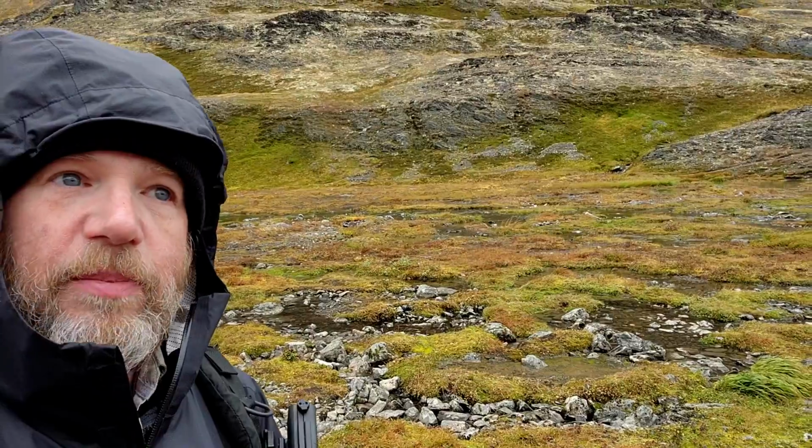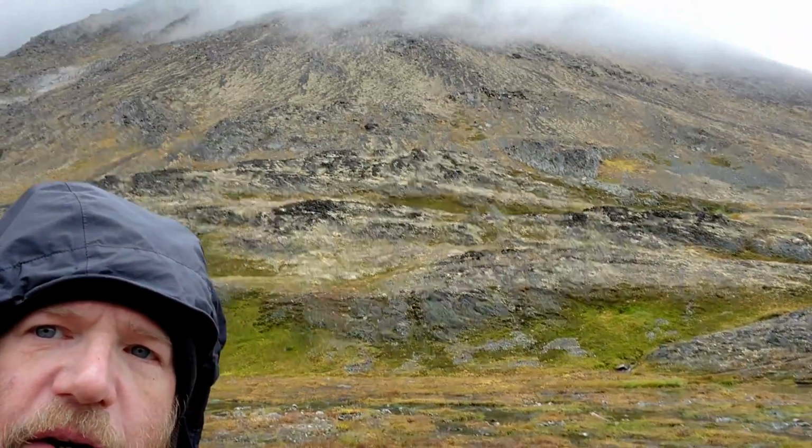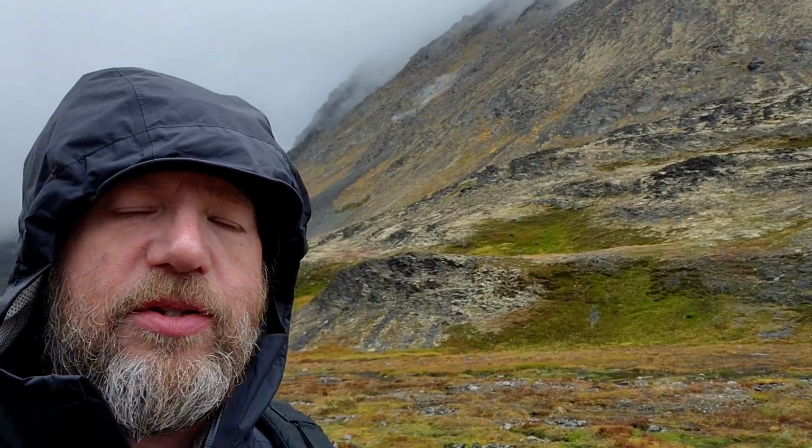It's a beautiful place. This is just up at the top. Not quite at the pass, but there's a nice little wet area, and there's a marked campsite up here too. I guess there's a bear box up over the hill behind me. There's a few bear boxes out here for tent campers, which is a nice thing.